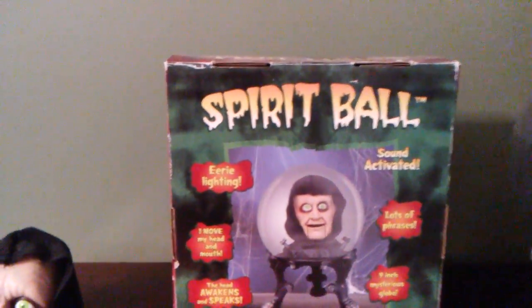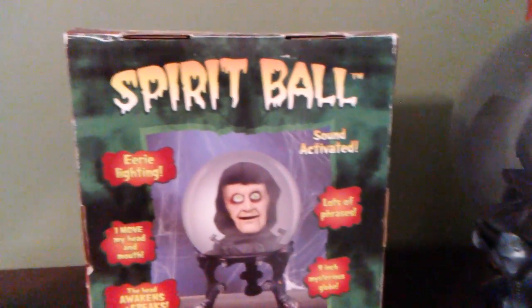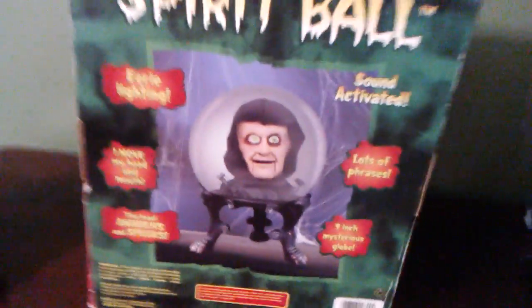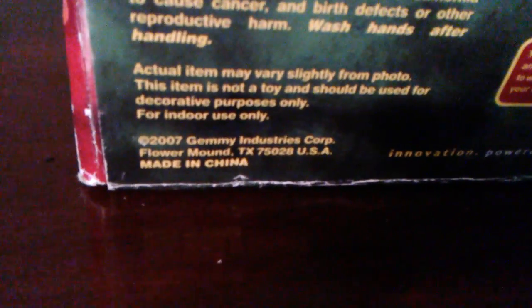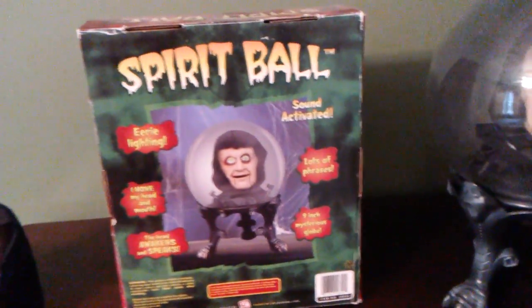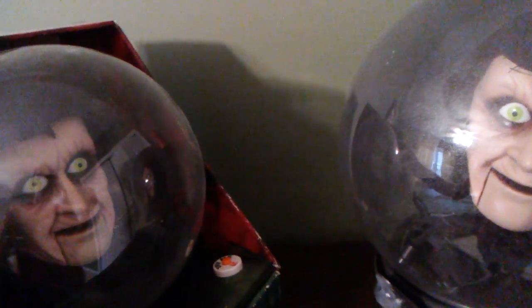Eerie lighting. It's the same stuff on the back, although it says this product contains chemicals, including lead, known to the state of California to cause cancer and birth defects or other reproductive harm. Wash hands after handling. So when I was younger, if I ever played with these things, although it clearly says this item is not a toy and should be used for decorative purposes only, I would still have fun with them, obviously, and I would actually go wash my hands after I did it every time. Funny enough.